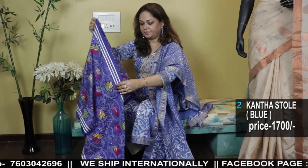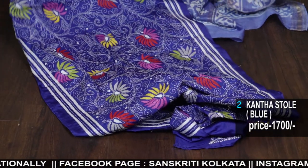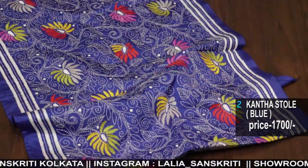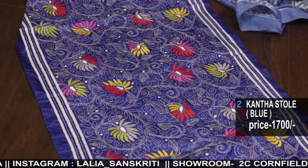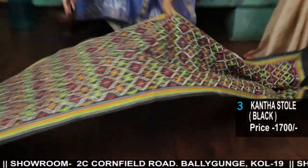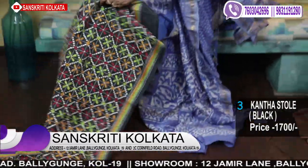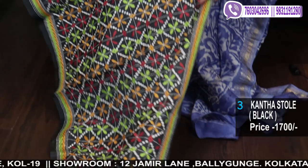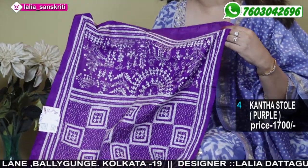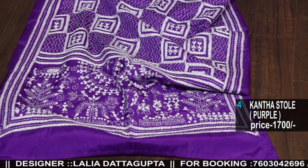Number two, the blue tone, beautiful blue handwork Katha. Number three is the black color. The purple with white worldly Golpo Katha embroidery in stole. Number four, both the ends will have the worldly work.